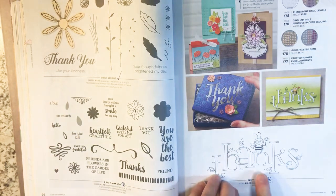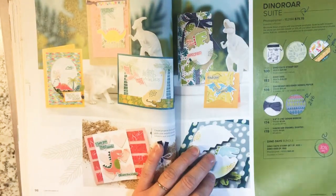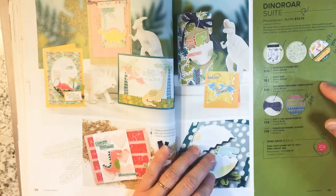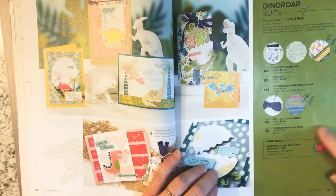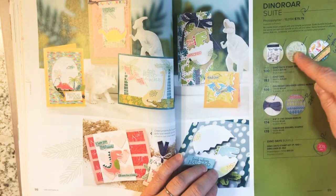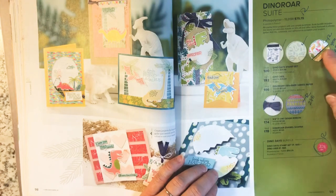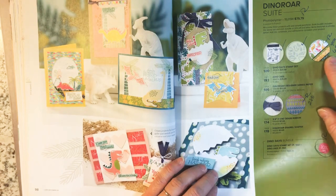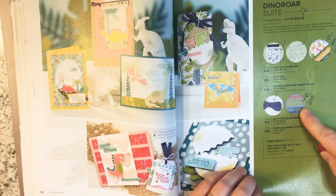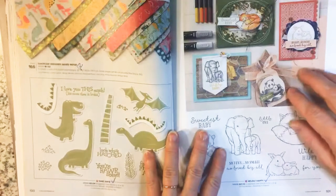The Be Thankful is retiring. The Dinosaur Suite. So if you've got any kids that like the dinosaur themed items, if you do a lot of kids cards, then this bundle is retiring at the 10% off, but you will still be able to get the stamp set and the dies and the denim ribbon in the next catalog. The DSP is on sale 40% off, so it's $6.90, so that's a great deal for that. And the little enamel shapes are on sale. They were $7, they're $2.80. So if we still have those in stock, that's a great deal.